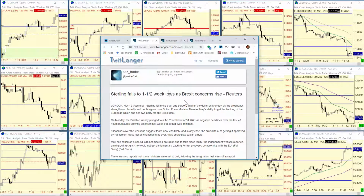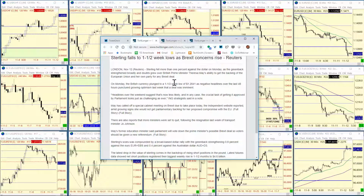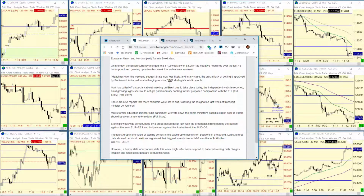Sterling falls to 1.5-week lows as Brexit concerns rise. Sterling fell more than 1% against the dollar on Monday as the greenback strengthened broadly and doubts grew over British Prime Minister Theresa May's ability to get the backing of the European Union and her own party for any Brexit deal. On Monday, the British currency plunged to a 1.5-week low of 1.28 41 as negative headlines over the last 48 hours punctured growing optimism last week that the deal was imminent. Headlines over the weekend suggest now that that's less likely, and in any case, the crucial task of getting it approved by Parliament looks as challenging as ever.